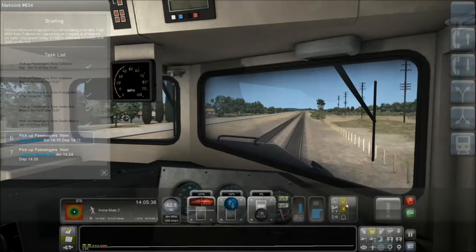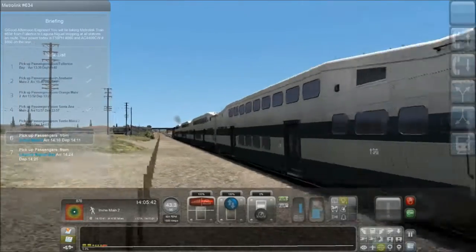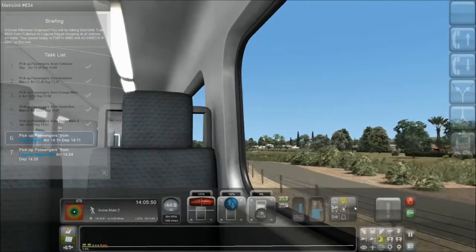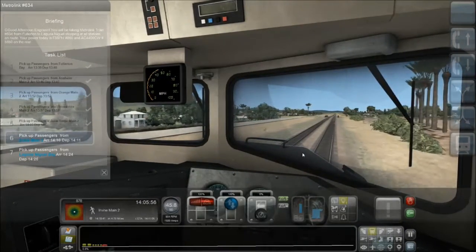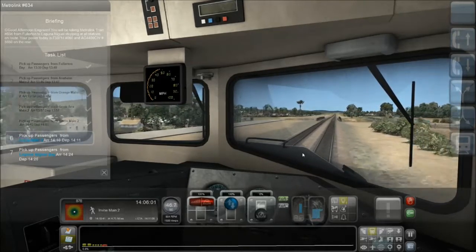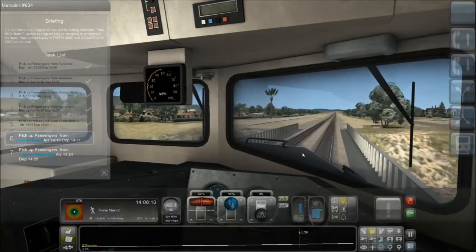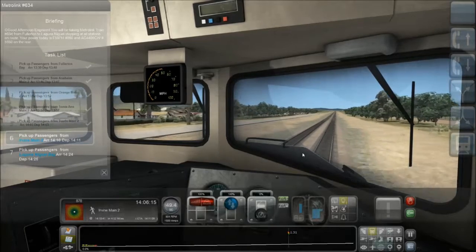Alright, this is gonna be the bad part. But we're just gonna have to play it by ear and see how it goes. Yeah, it's accelerating incredibly slow. And that hill scares me. That one coming up on the map. That's like a huge grade, and I don't know if our train can make it over it.